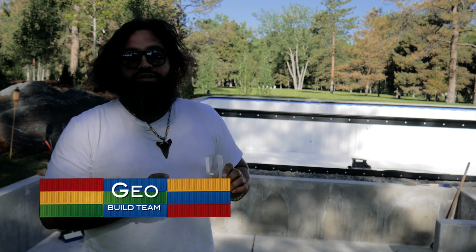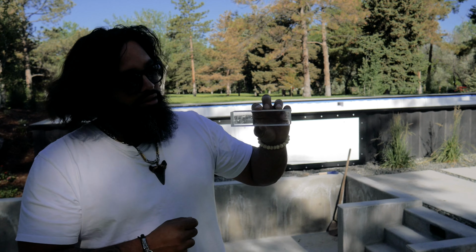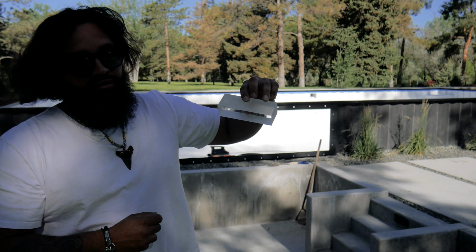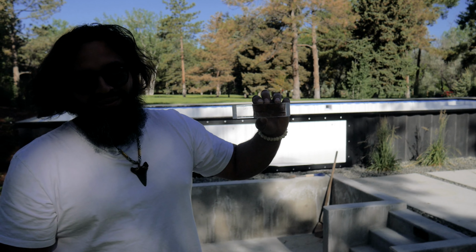So the glass is 2 inches thick. I can actually hear the trucks, the deliveries coming in. You can see the clarity and the depth of this glass. It's insane, it's super heavy. Should be interesting, see how we get this thing in there.